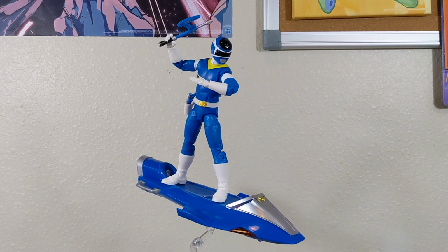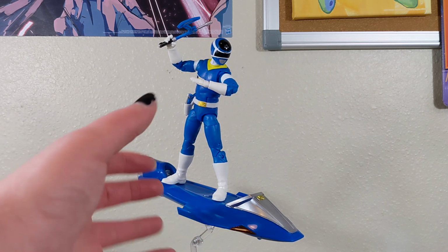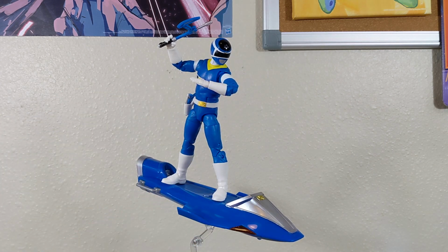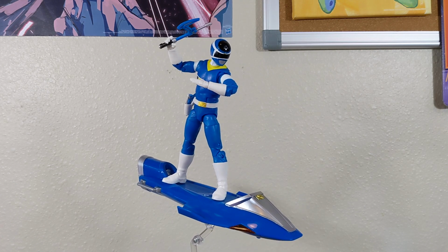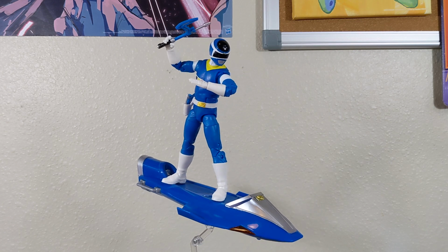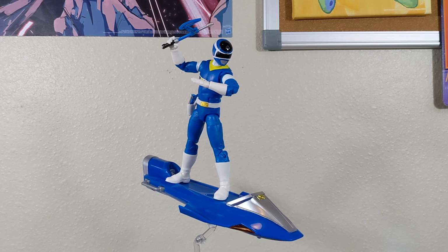I really want to put this on my Lightning Collection display like this, but I'm so terrified of when he inevitably collapses under his own weight and takes out an entire shelf of figures with him, because that's definitely going to happen. Let me just give him some wind, see if that's going to knock him over. Oh, it wants to fall. It's sturdy, it's definitely staying in there. If I just have it straight up like this, it might work, but it definitely does make me a little bit afraid. But hey, it does look sweet though. So I do absolutely like how it looks.